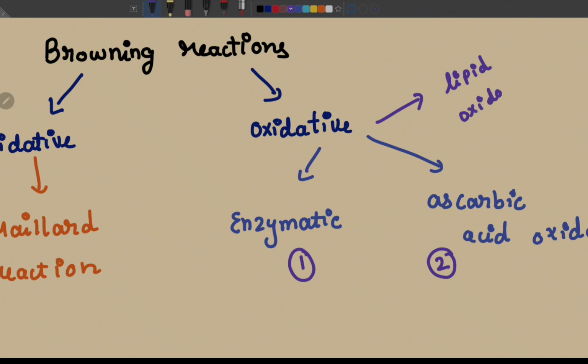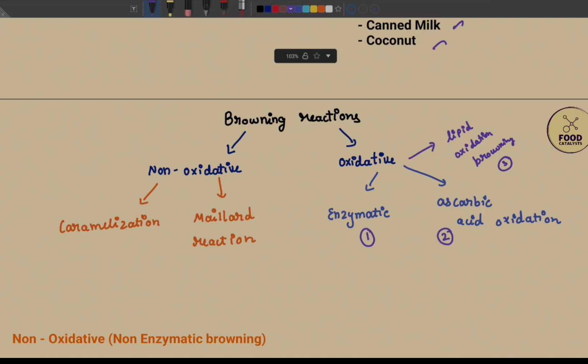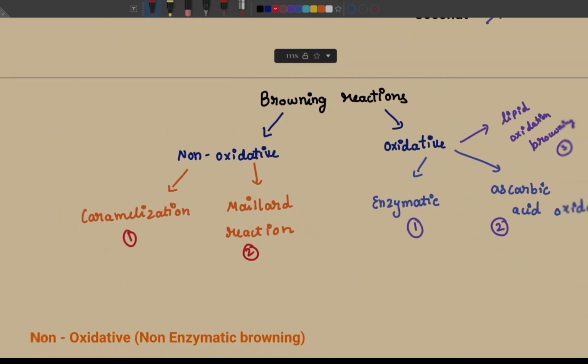Lipid oxidation browning is the third type, which is not that important from an exam perspective, but that is also a kind of oxidative browning. In the case of non-oxidative browning, we have two important reactions in food processing, which are caramelization and the Maillard reaction. These two reactions rule the majority of confectionery products. So let's discuss these non-oxidative reactions first.